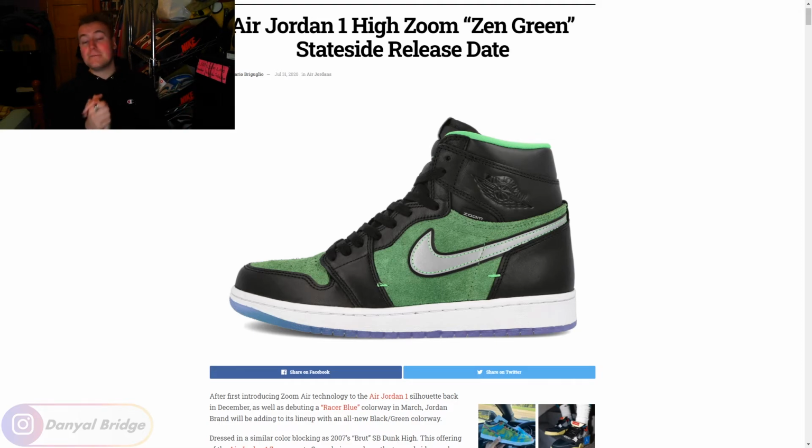Let me know if you're picking it up, and let me know what your thoughts and opinions are on the Air Jordan 1 High Zoom series so far. Do you like it? Do you hate it? Let me know on Twitter, Facebook, Instagram, or scroll on down and let me know in that comment section below.